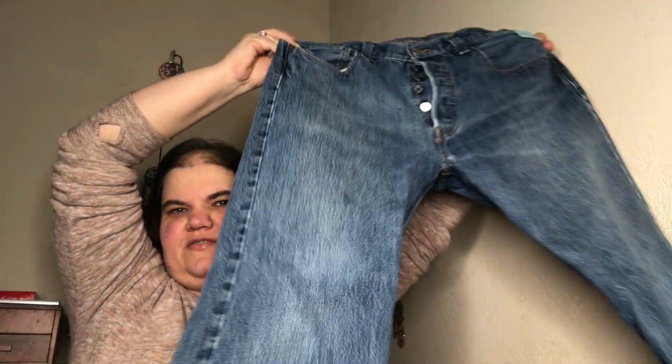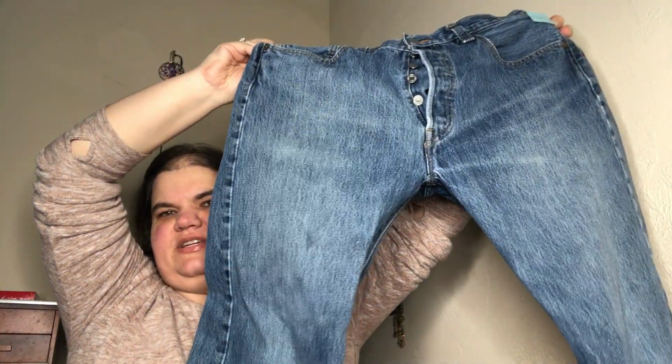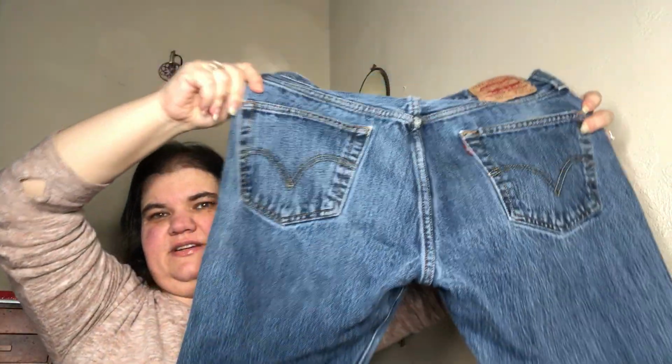These are a pair of Levi's 501s. Looks like they do have some kind of marks on them, but that doesn't usually stop them from selling. They are a size 34-30. I tend to do the best with 501s that are like a 36 or smaller, I think because they tend to be worn by women. So jeans are normally $6 at this particular thrift store, so those were $3.